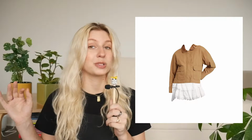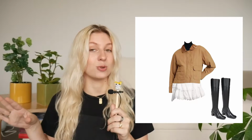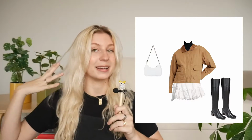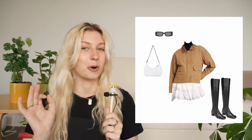We do still need an actual top under this jacket, so for that I went with a black turtleneck. Then to add in some more of that sleek dark look, to match the turtleneck, I added a tall black boot, and then to match the white skirt, we have a little white shoulder bag, and then some sunglasses just to complete the effortless chic city girl vibe. And that's the outfit.